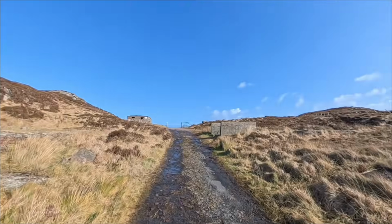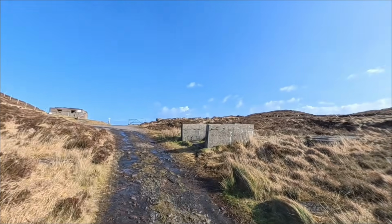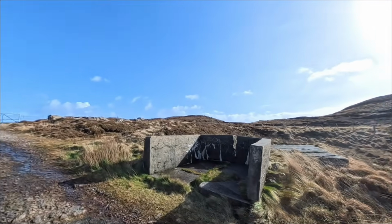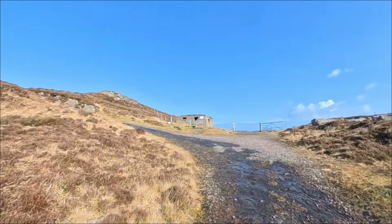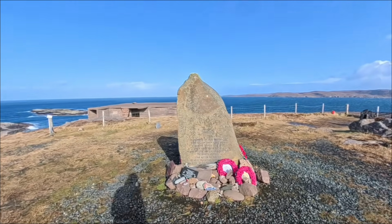I've come up here because I like military history, as well as going out to the old scenic locations. So it kind of has different things for me, but I think it's well worth coming up to see. So this is the actual memorial stone.